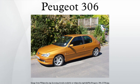306 Phase 2. The 306 underwent the only major revamp of its life in May 1997, with the launch of the Phase 2 version. The basic shape remained the same, but lights, grille and bumpers were redesigned in an effort to bring the styling into line with the new, more rounded, Peugeot family look established with the Peugeot 406.